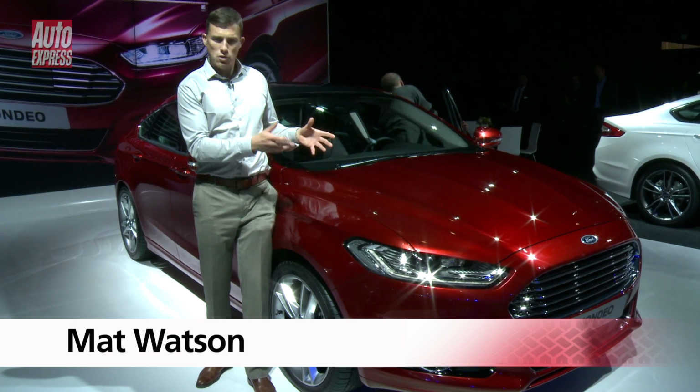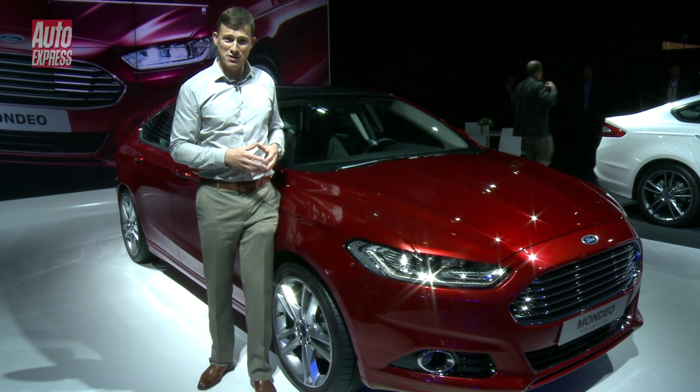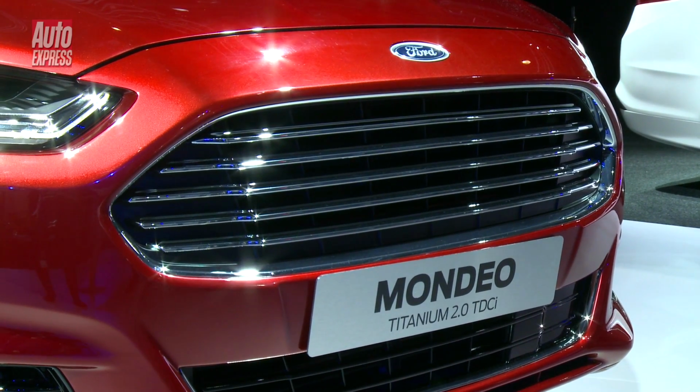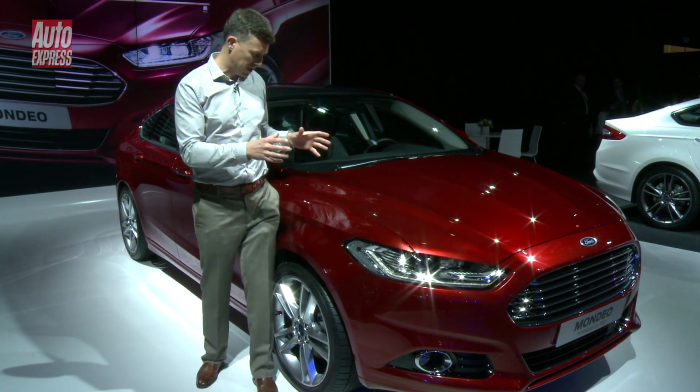This, then, people, is the new Ford Mondeo. Now, I've already seen this car at the Detroit Motor Show where it was unveiled as the Ford Fusion. Back then I wasn't too sure about that Aston Martin-look grille that Ford are now using, but over time it's actually grown on me and it really suits this car.